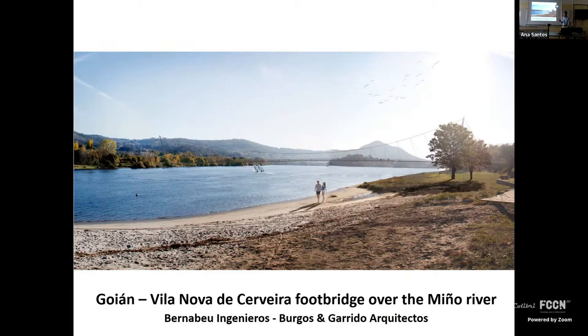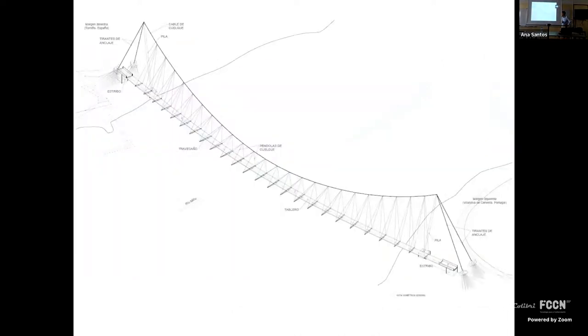And actually, it will connect two parks, the Fortaleza Park in Goyán and the Castelinhos Park in Vilanova de Cerveira, and it will then create the largest urban intercountry park in Europe. So this is the main purpose of the project, connecting these two parts together and allowing communication between the two countries. The location, as you can see, is spectacular. It's near the mouth of the Minho River. It's an environmentally superb location.